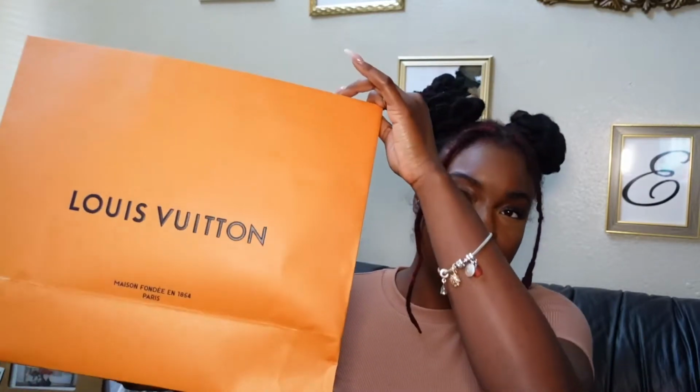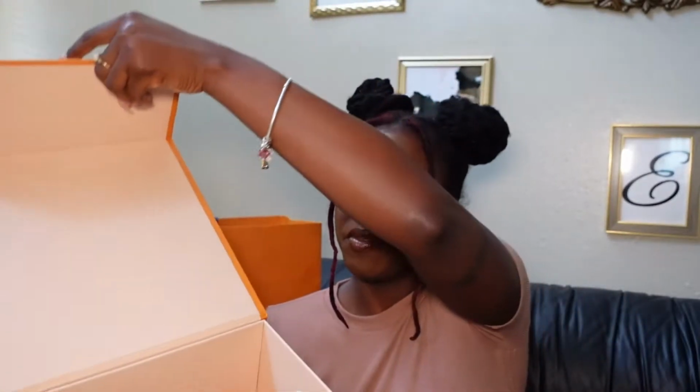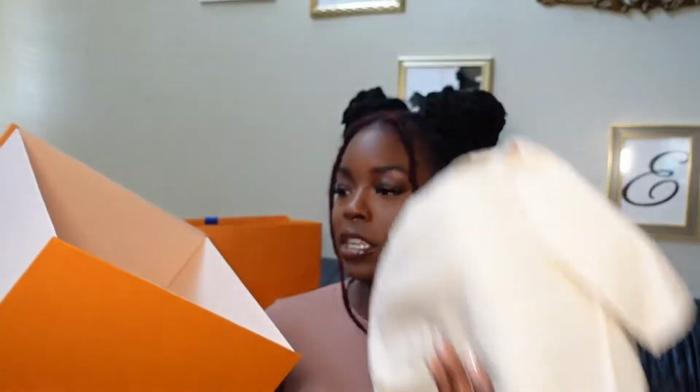But this is how the box looks. It says Louis Vuitton. Well, not the box, the bag. We have the box here. So the box says Louis Vuitton in the orange print, of course, and then it has the magnetic closure in the front. And then when you open up the flap, you have the dust bag inside, like you would with any other designer bag. And the cool thing about this box is that it is travel friendly.